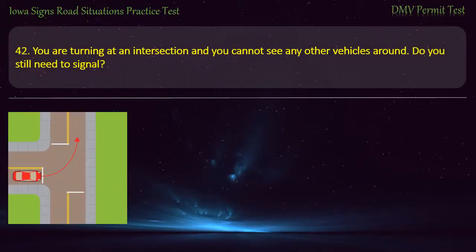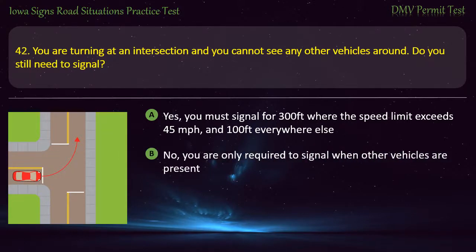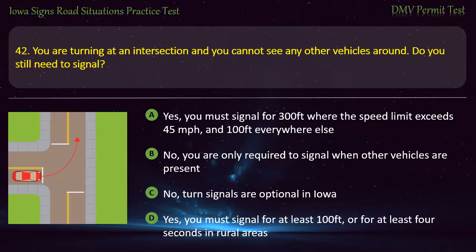Question 42. You are turning at an intersection and you cannot see any other vehicles around. Do you still need to signal? Yes, you must signal for 300 feet where the speed limit exceeds 45 miles per hour, and 100 feet everywhere else. No, you are only required to signal when other vehicles are present. No, turn signals are optional in Iowa. Yes, you must signal for at least 100 feet, or for at least 4 seconds in rural areas. Answer. Yes, you must signal for 300 feet where the speed limit exceeds 45 miles per hour, and 100 feet everywhere else.